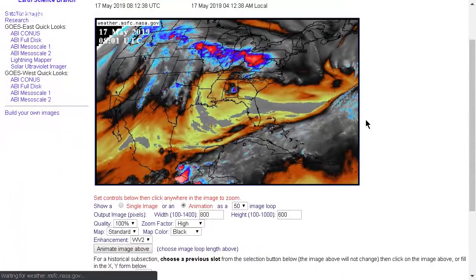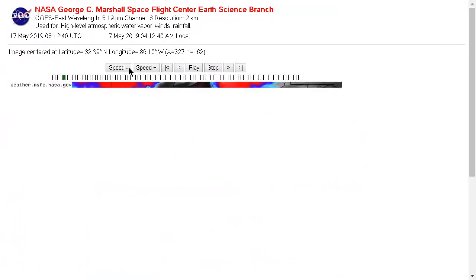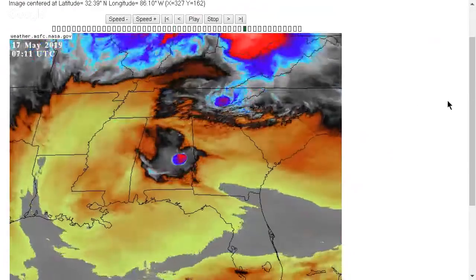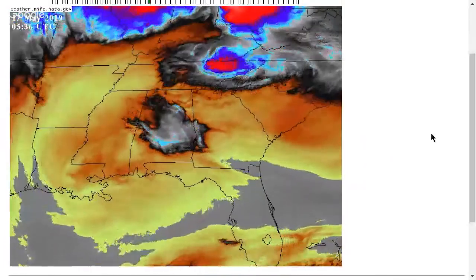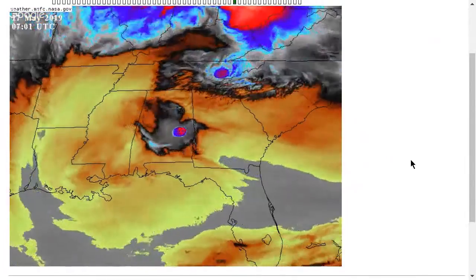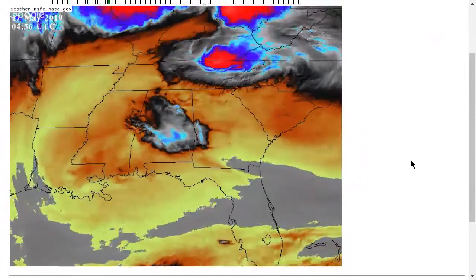Another funky area going on over Alabama. Interesting convergence zone there. We're going to do a little bonus. Check it out. Holla, Alabama, you are getting cosmic ray fluxed.